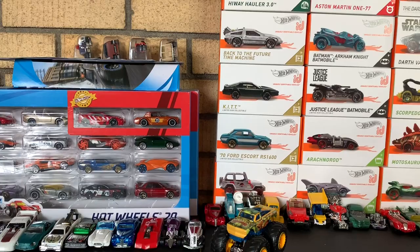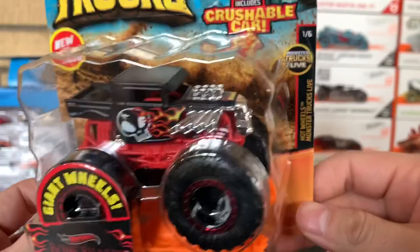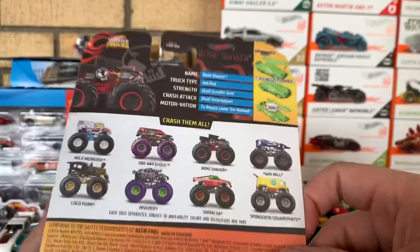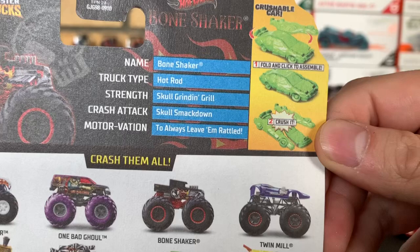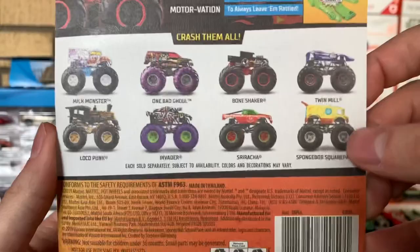Go ahead and get out another one. Now, of course, you do have new for 2020, the Bone Shaker. Of course, they had to make Bone Shaker into a monster truck. I mean, why not? Now, this one comes with a crushable car instead of a stackable car. Bone Shaker, he's a hot rod, skull grinding grill. Crash attack, skull smackdown. Oh my god. Motivation to always leave him rattled. Oh my god. That's enough of that.